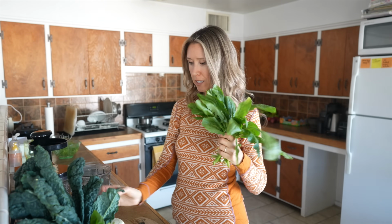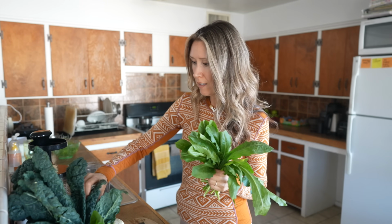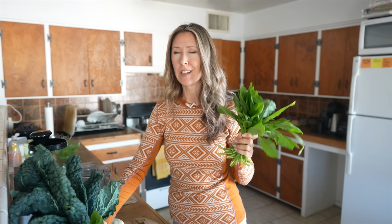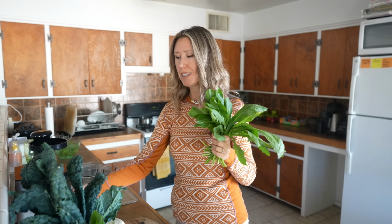Okay, I've got my dandelion greens, and I'm gonna grab some kale. If you want beautiful hair, skin, and nails, greens are the secret. Greens are like the number one beauty secret. I feel like it's a secret anyway, because I don't really hear very many people talk about it, but it really shouldn't be. I want everyone to know this.